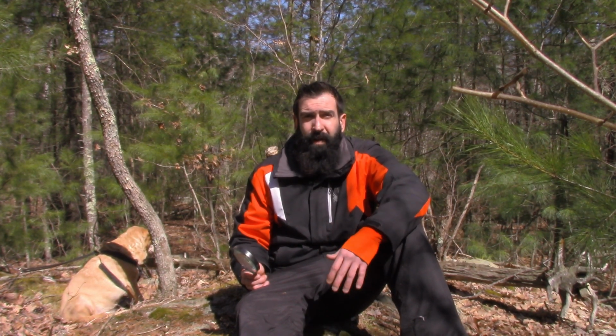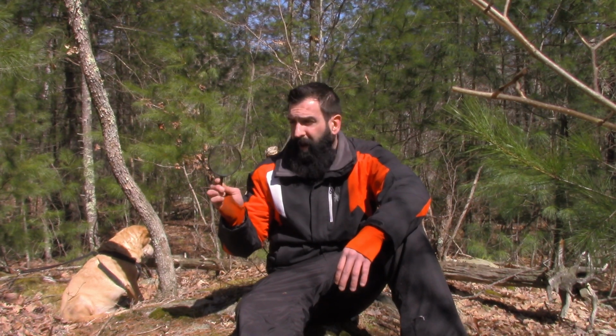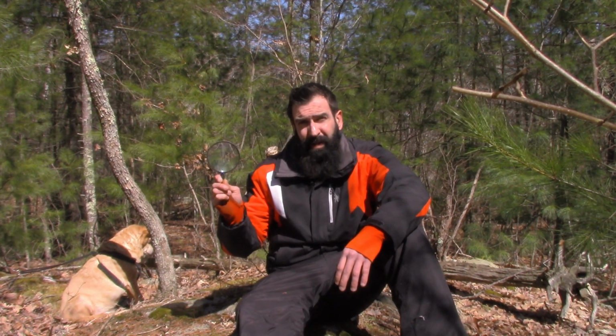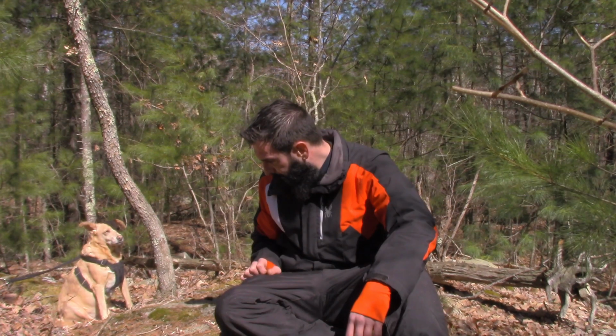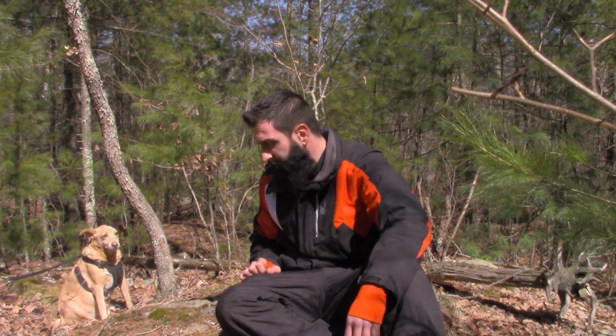You need a fire, you don't have time or the knowledge to make a bow drill kit or a fire plow or whatnot. So the good old magnifying glass, it's very underrated and it's barely ever used. What do you say, Didi? Should we try this out? Yeah, let's try this out.